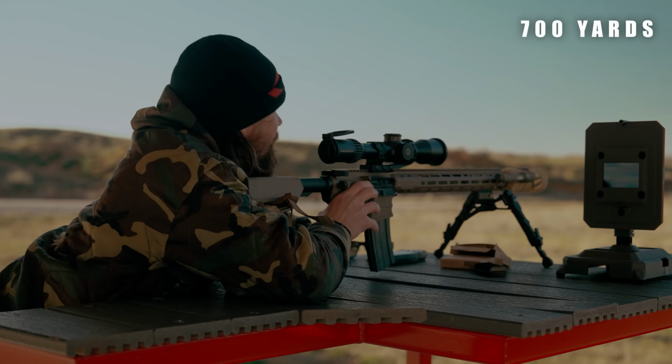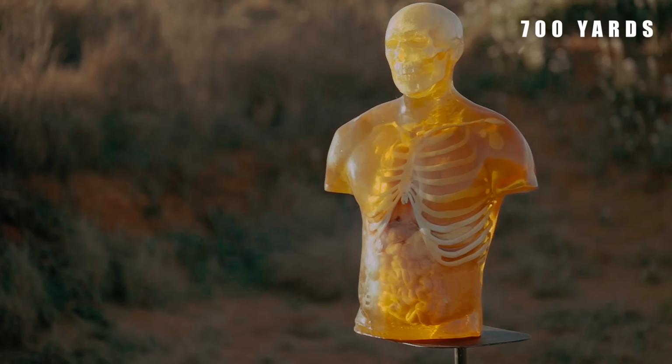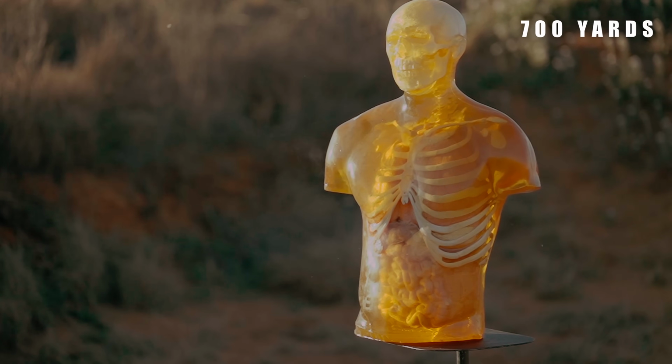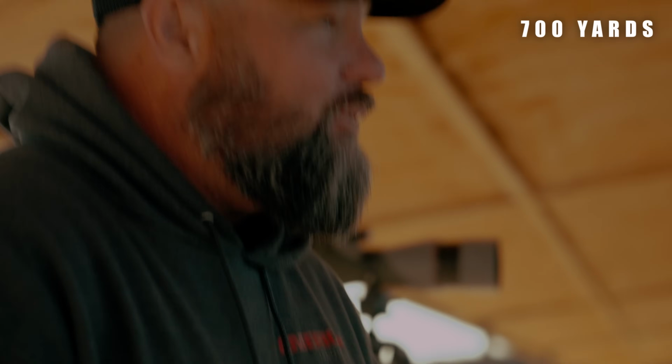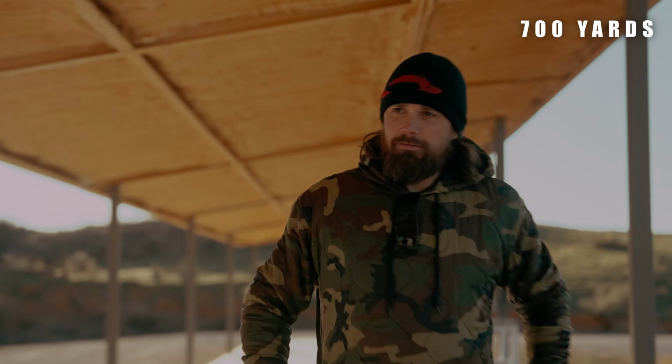I'm pretty sure you hit him. Oh, did you hear that thump? Nate, do we have a thump? We have thumpage. We have thumpage! Listen, when you shoot with a professional, shit happens. Well, that was a good wind call.